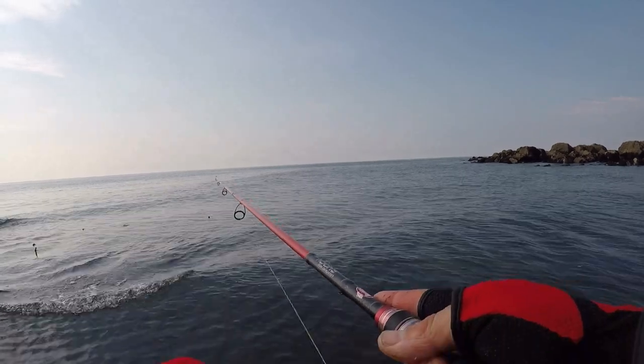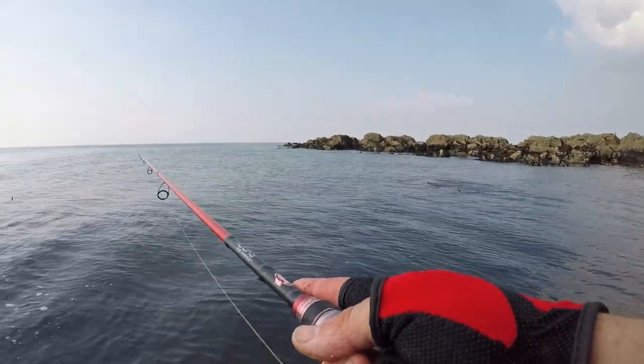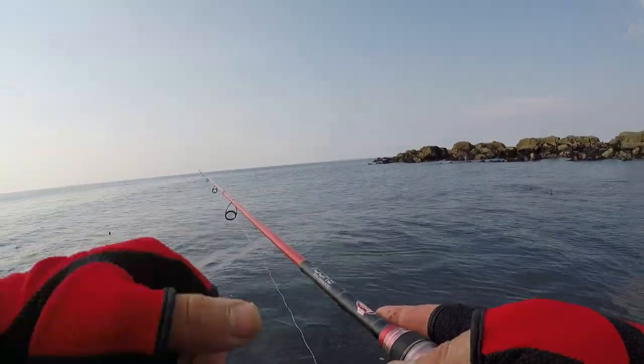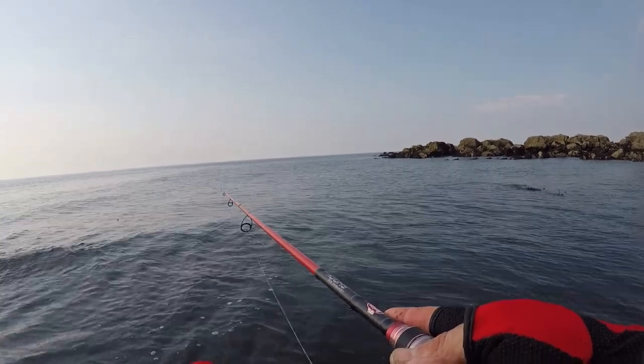Also, looking at the flow and the movement of the water, it's now coming back in this way and back over this side of the reef. So if any fish are coming, we know they're going to be coming into this area of the reef to feed on anything that will be in it.